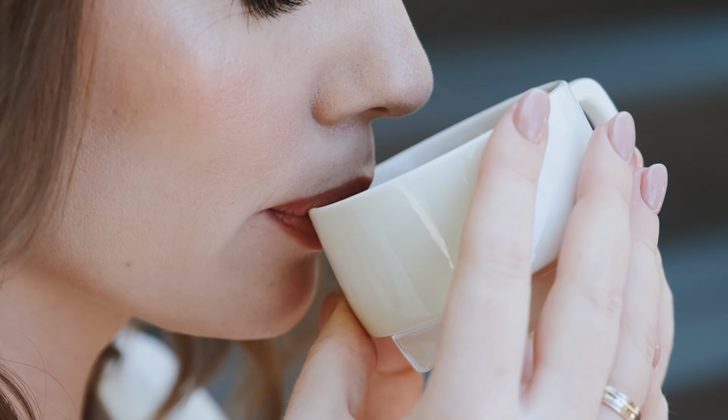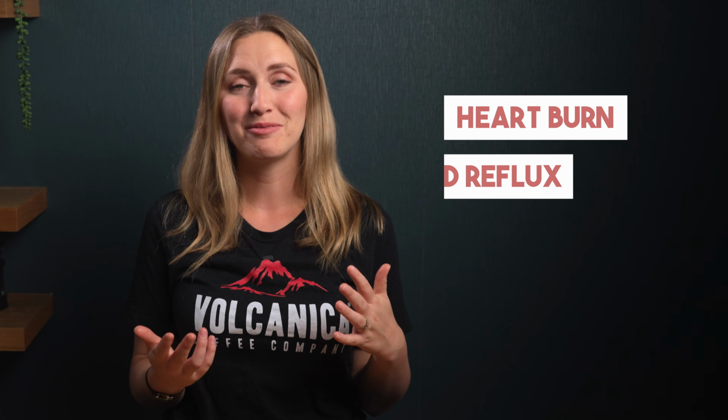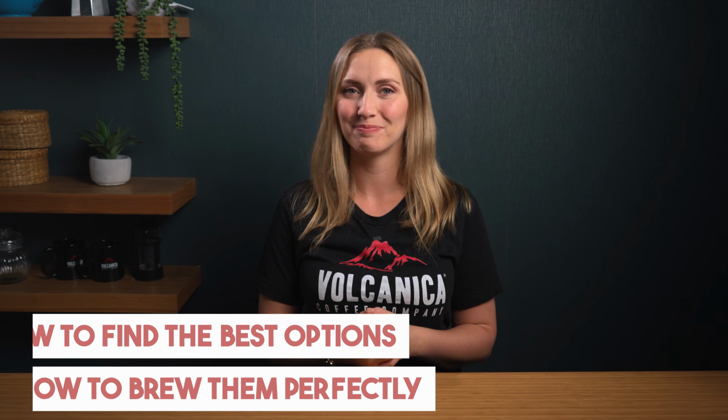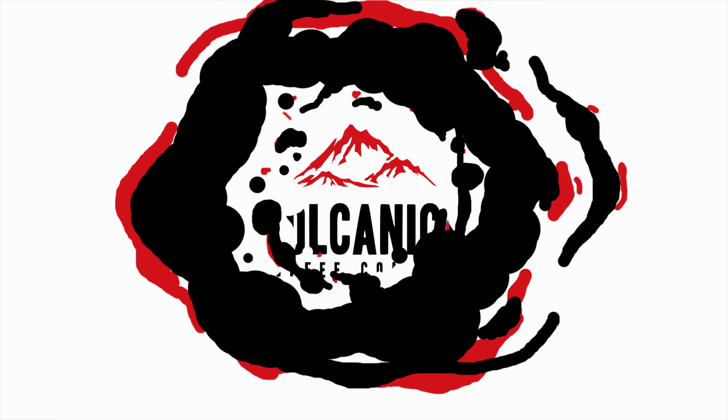But here's the thing. While many people enjoy the acidity of their coffee, for others it can lead to discomfort, heartburn, acid reflux, or even stomach pain. So if you love coffee, but you hate how it makes your tummy feel, don't worry. Today, we're going to explore the world of low-acid coffee, how to find the best options, and how to brew them perfectly. I'll also introduce you to one of my personal favourites, which might just be your new go-to. Stick around because later in the video, I'll share a brewing method that can cut acidity by 70%.